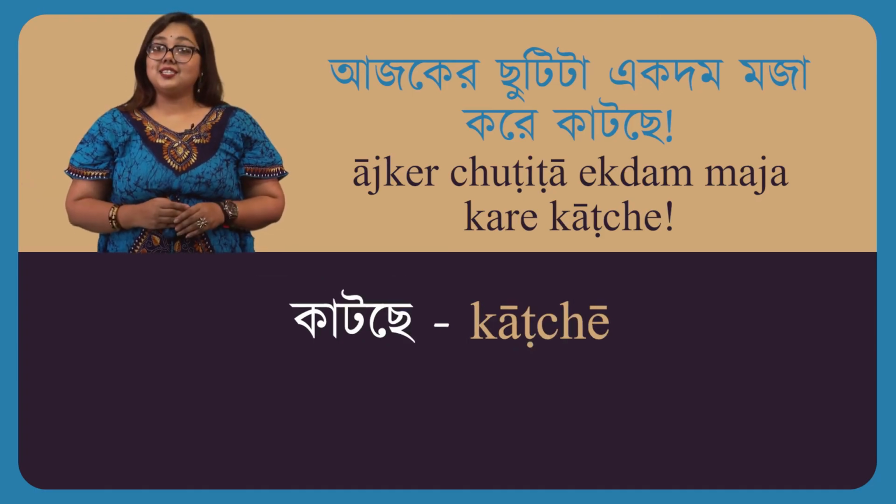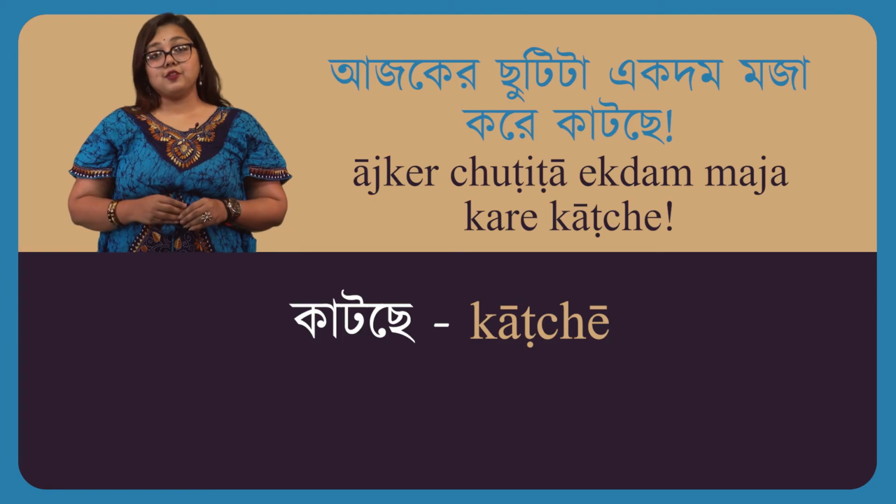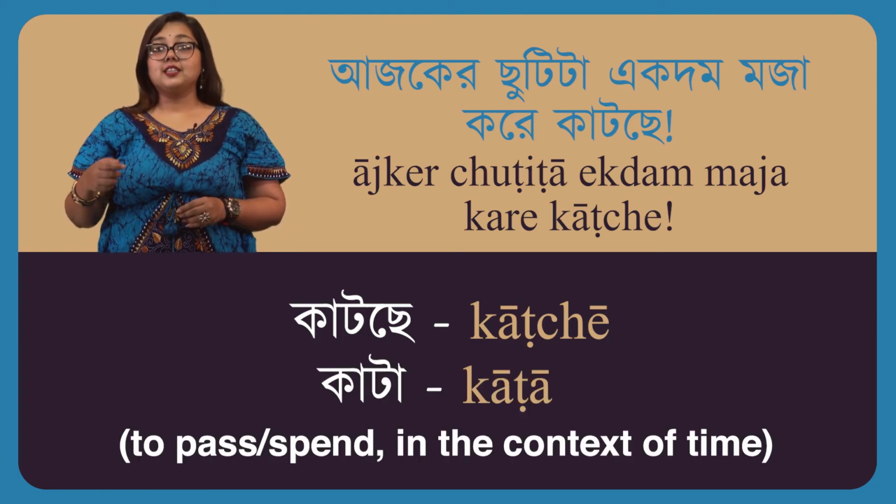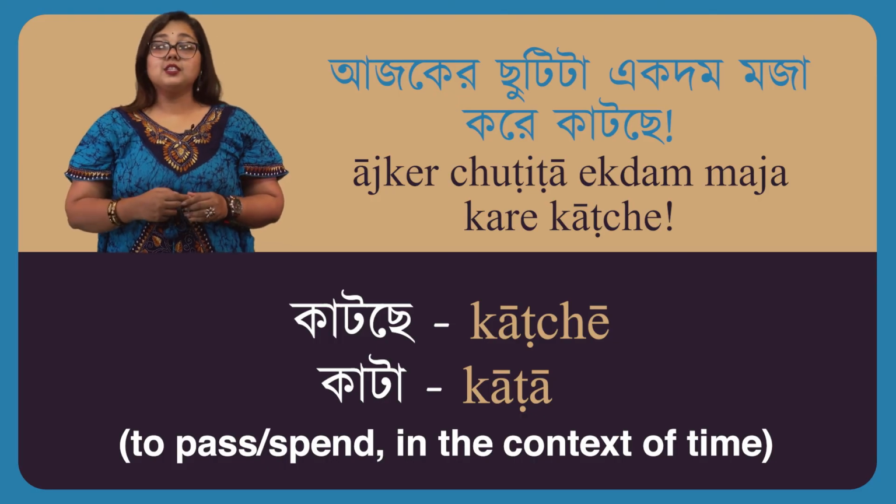The verb katche is the present continuous form of kata, which means to pass or spend in the context of time. So, the phrase conveys that the day is currently being spent in a delightful manner. This part of the conversation rounds off the scene with a homely, cheerful vibe. Rupa brings in a traditional snack in a bowl, and Manish reflects on how enjoyable the day has been.